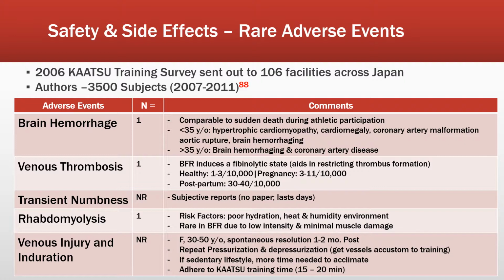So again, even here in the United States, if you're looking at the NCAA records as far as sudden death occurrences, though this is dropping with more awareness and screening that has been done, it is potentially a risk whenever undertaking physical activity and exerting the body. So if you're looking at the different cohorts here, in individuals under 35 years of age, the most common kinds of sudden death would be caused by hypertrophic cardiomyopathy, meaning an enlarged heart, cardiomegaly, coronary artery malformation, aortic rupture, brain hemorrhaging. It's very difficult to obviously capture these underlying and non-symptomatic conditions without proper screening.